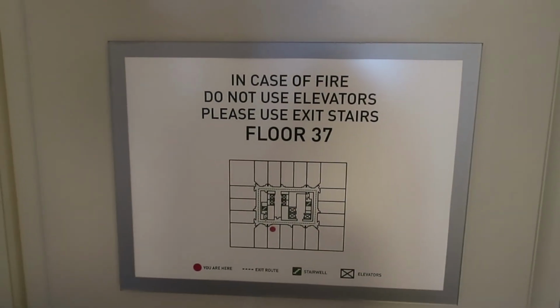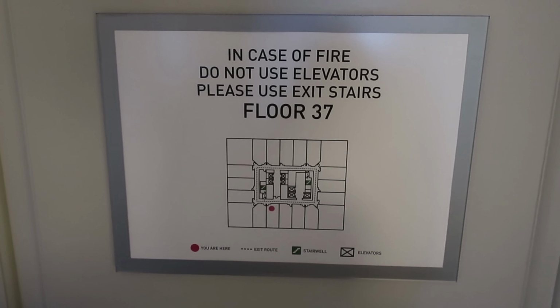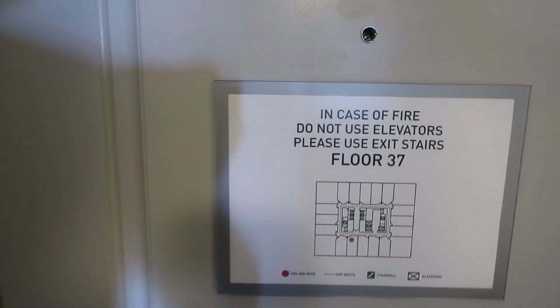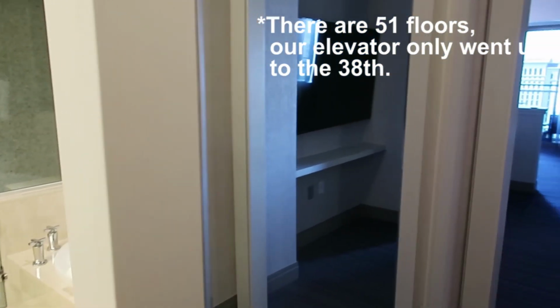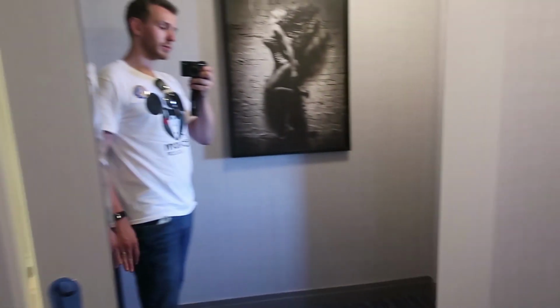A room tour of the studio fountain view room at the Cosmopolitan on the 37th floor. Bearing in mind there are 38 floors. So you come in, and to your left you have a big sliding mirror door for the bathroom.